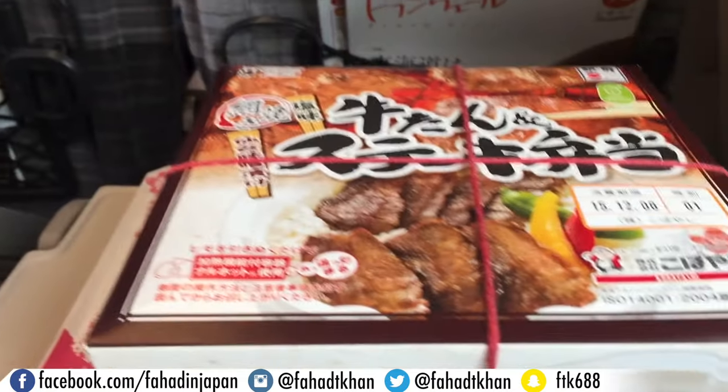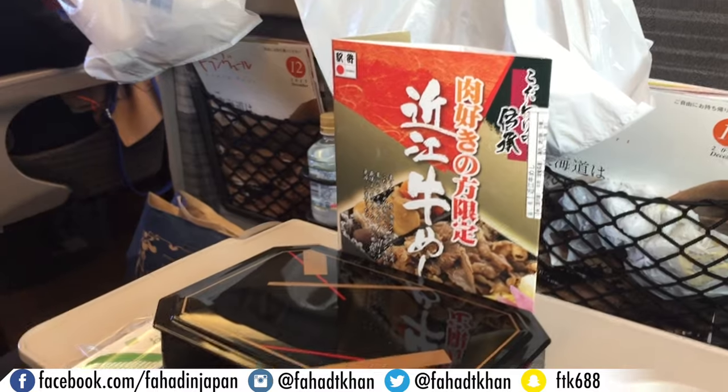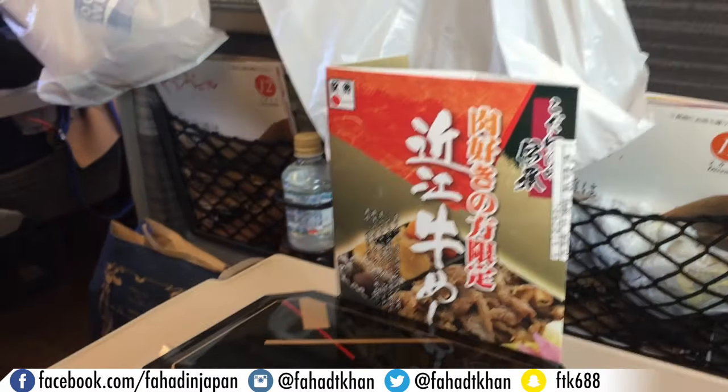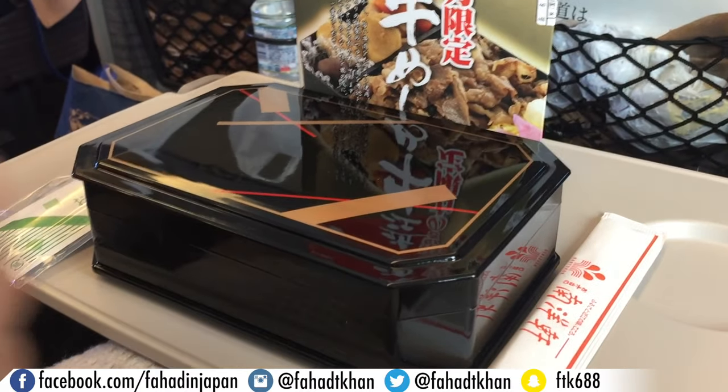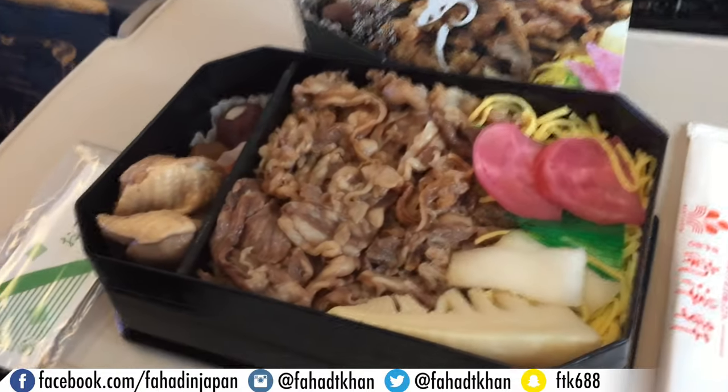It's mine, right? But on this side, we got a nicer bento. What do we call this? You heard it here first, folks. And it actually came in this super nice box. Let's take a look inside. Boom, look at that presentation.